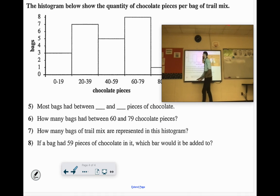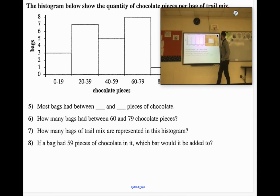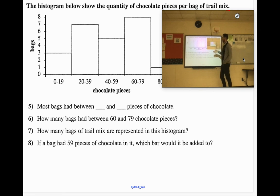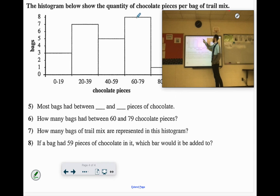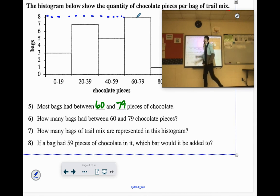Cool, one more histogram. The histogram below shows the quantity of chocolate pieces per bag of trail mix. Let's see what I'm missing here. 80 to 99. All right, I'm gonna make myself a little bit smaller. Oh my goodness. 80 to 99. I'll remember that, hopefully. Most bags have between blank and blank pieces of chocolate. The highest bar is up here, which is the 60 to 79 range. How many bags have between 60 and 79? Well, let's trace that over. Looks like 8 bags.